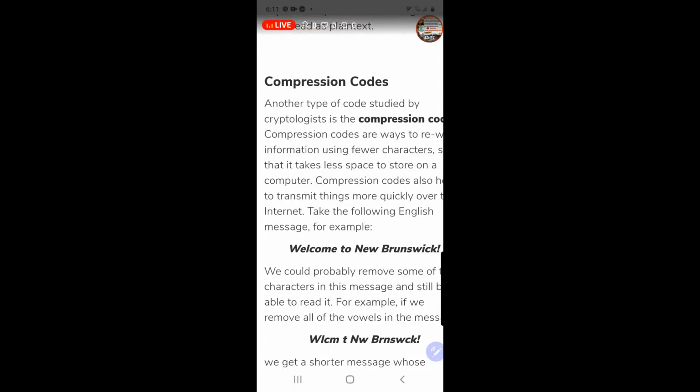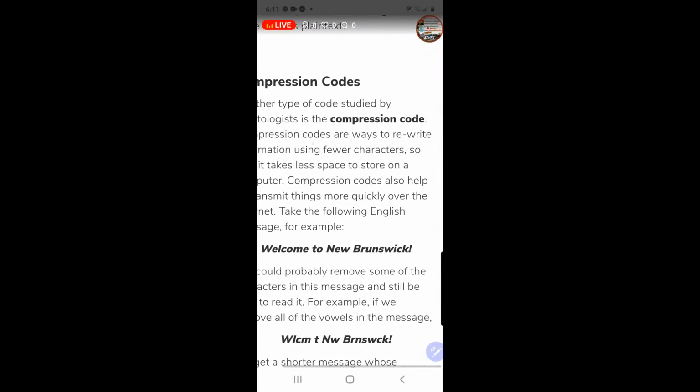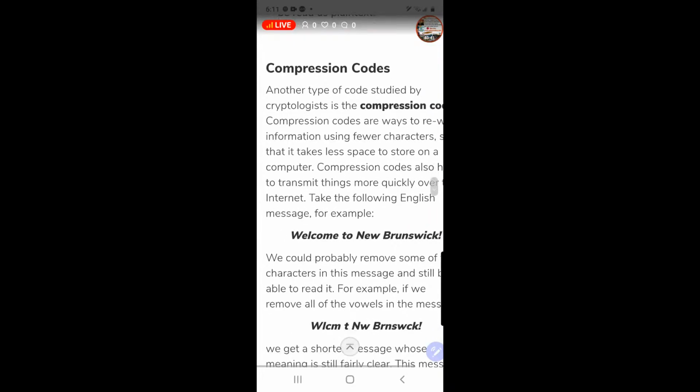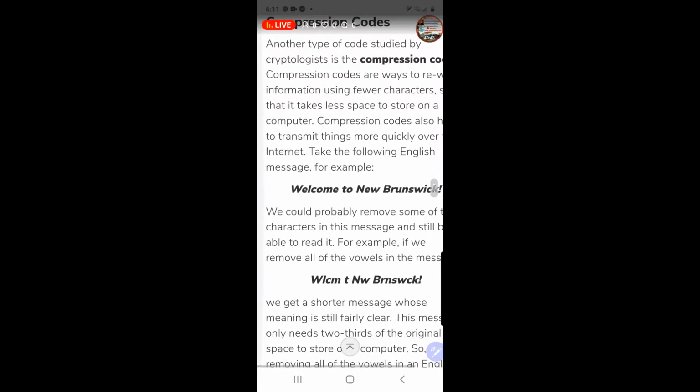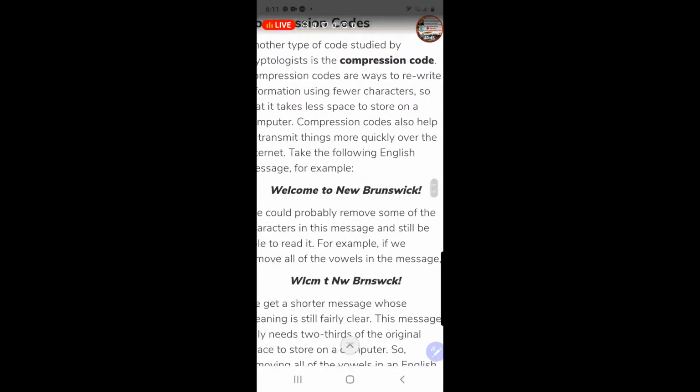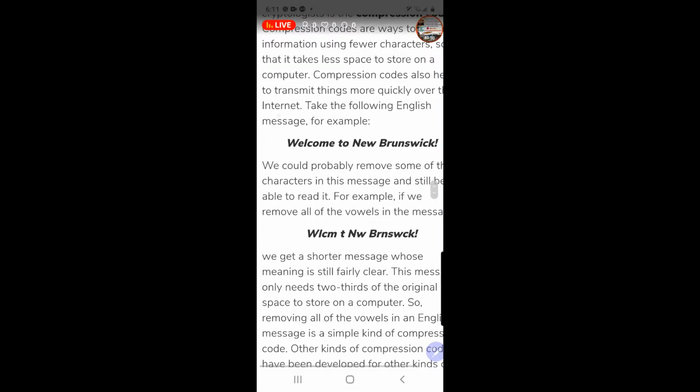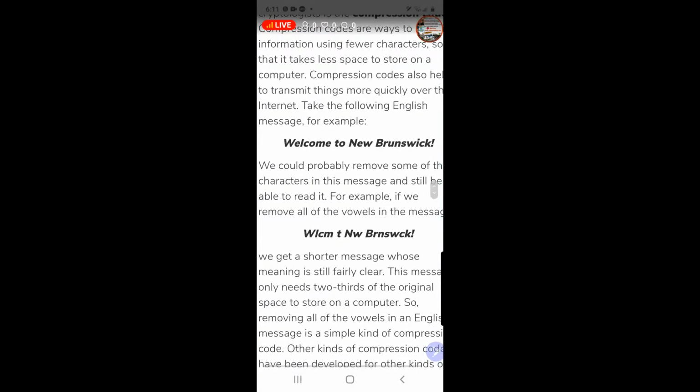Compression code. A type of code studied by the cryptologist. Cryptologists are the ones who study cryptology, which includes the compression code. Compression codes are ways to rewrite information using fewer characters so that it takes less space to store on a computer. Compression codes also help to transmit things more quickly over the internet.